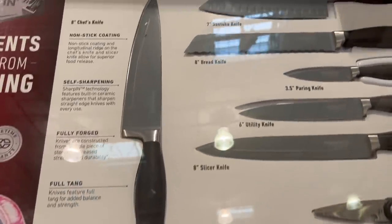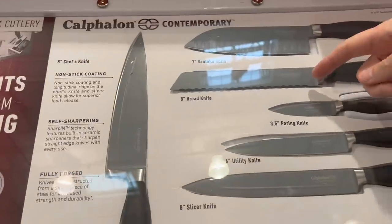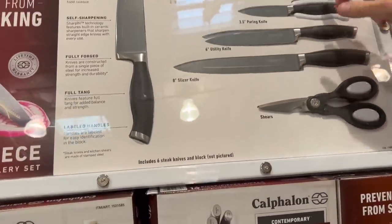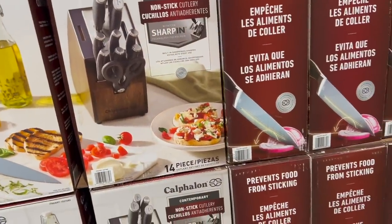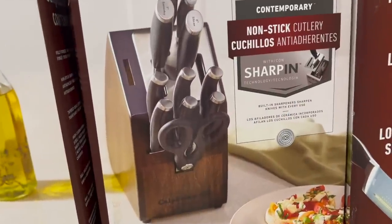And there's some good knives in there. 14-piece knife set. You get a Santoku knife, a bread knife, a paring knife, a utility knife, a slicer knife. You also get a chef's knife. You get shears. That's 1, 2, 3, 4, 5, 6, 7. That's only 7. What's the 14 pieces? What's the rest of it? Well, there's the block. Right. You get steak knives. Oh, the steak knives. Okay, yeah, there it is. You get steak knives.